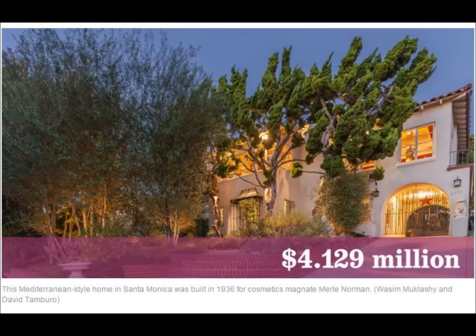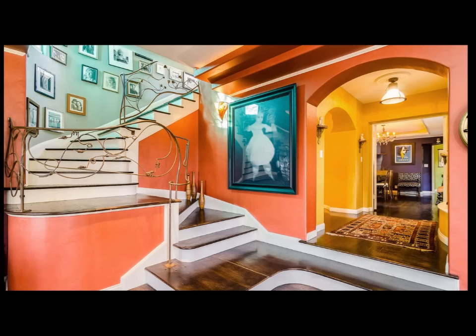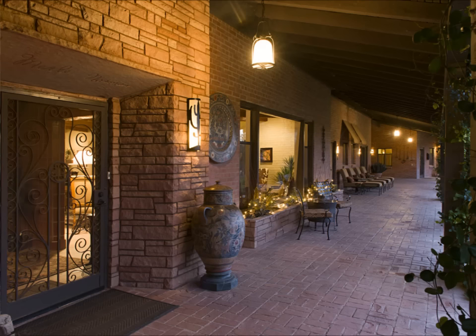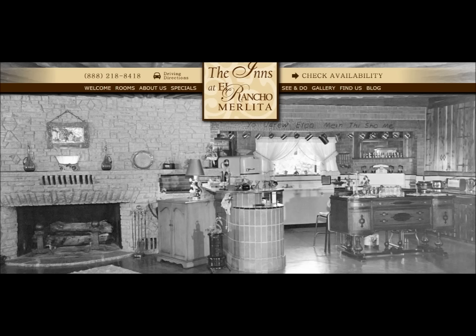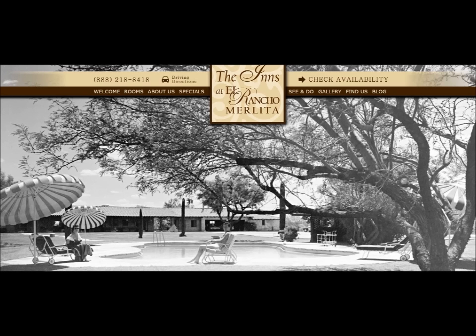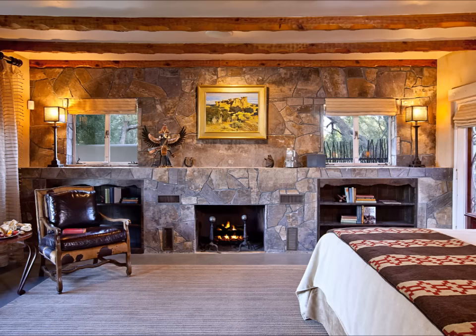Merle's own home sold recently in Santa Monica, and it showed her impeccable taste and artistic ability for decoration. But this wasn't her favorite place to live. She was actually in love with Tucson, Arizona, and Merle often went to one particular place. Her nephew had built her the El Rancho Merlita, which is a beautiful house and estate and rooms located in Tucson. It's now a bed and breakfast, but she used to fly out all of her franchisees for free vacations during the year as a special gift for selling her products.